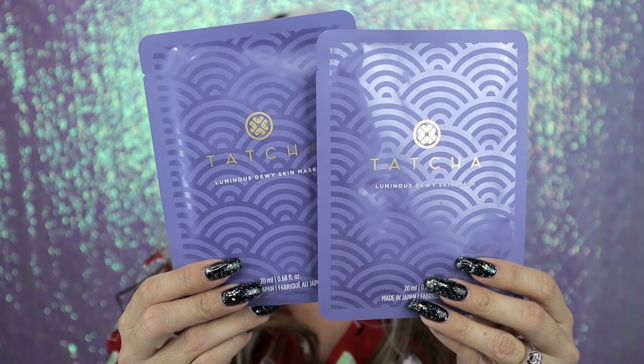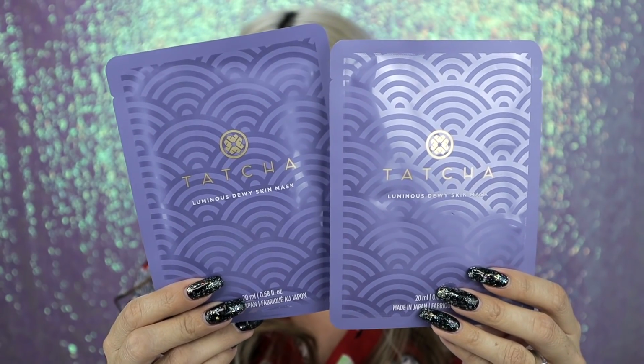And then last but not least, so excited for this, is a Tatcha Luminous Dewy Skin Mask, and we get 2. So these are the masks right here. This one retails for $24. It nourishes skin from within using a lightweight blend of rich germ oil, vitamin E, essential fatty acids, and highly concentrated botanical oils and extracts. So excited to try these.